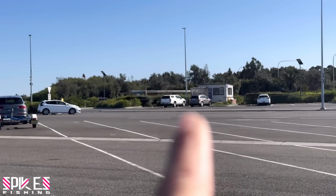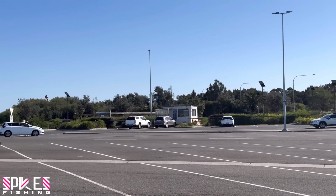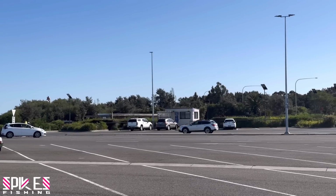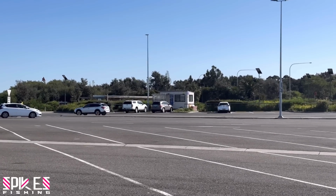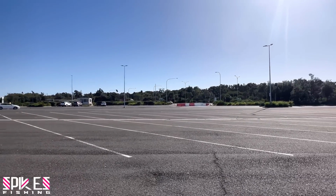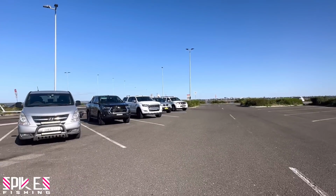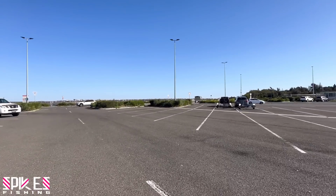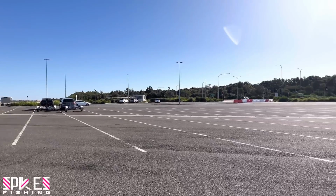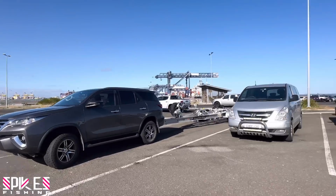Over there, that thing there, is the security office. This ramp is manned by security every day. It gets very busy here, guys. They divert traffic straight back out of the ramp once it's full. So public holidays, great weekends in summer, you've got to get here by about 6 a.m. otherwise you're not getting a spot. But it is a great ramp. I do neglect it.